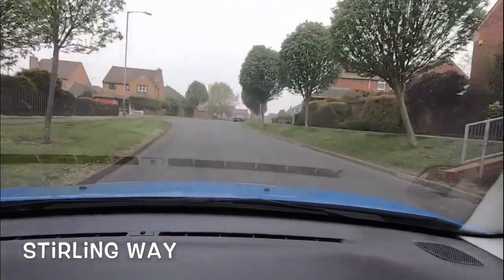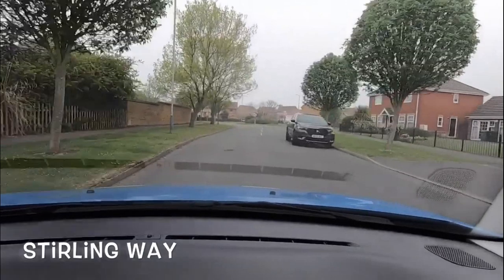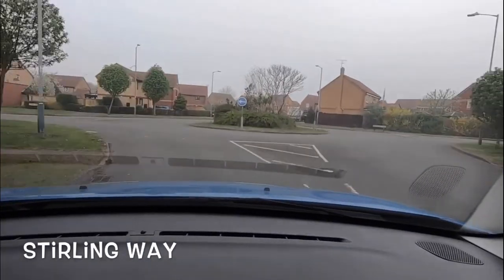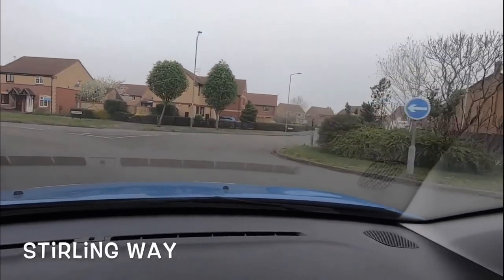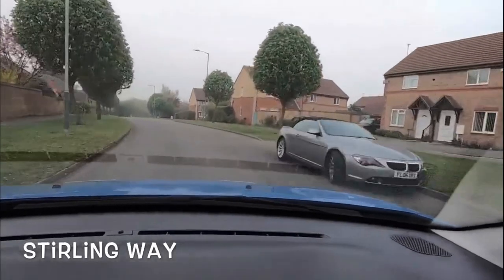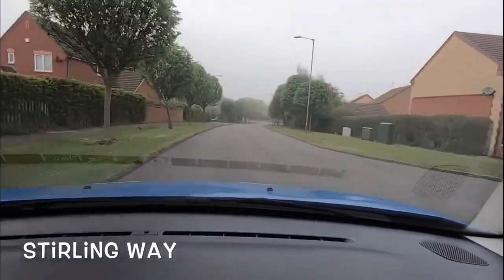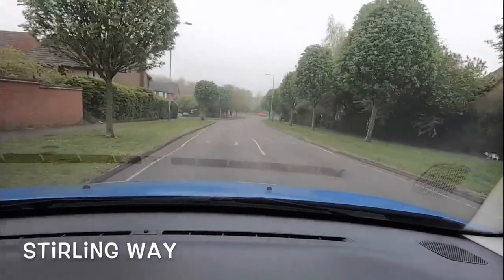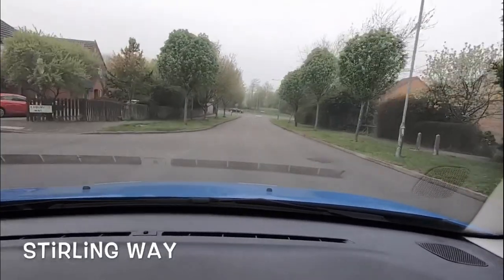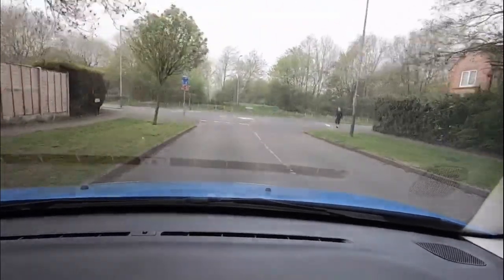And there's another little roundabout coming up, and this time we're going to turn left, taking the first exit at this one. Will still be on Sterling Way, by the way. It's a kind of a loopy type of road. That's going to take us back down the hill as we go over the speed bump here. It's going to take us back down the hill to a mini roundabout where we're going to turn right, and that brings us back onto Marston Lane.